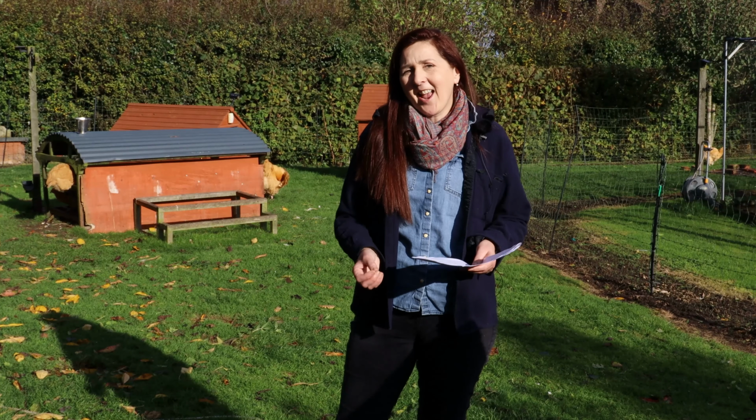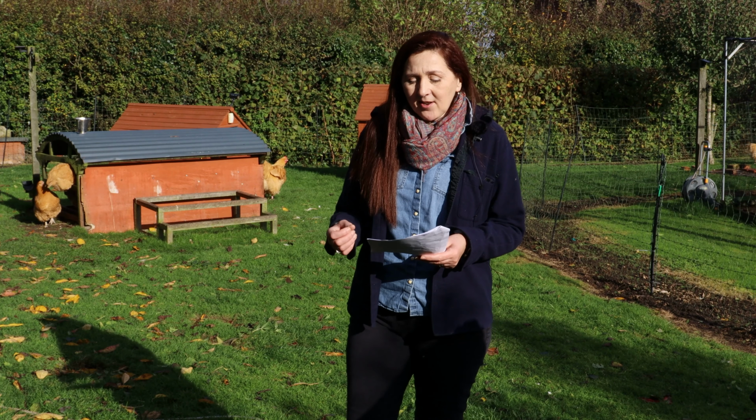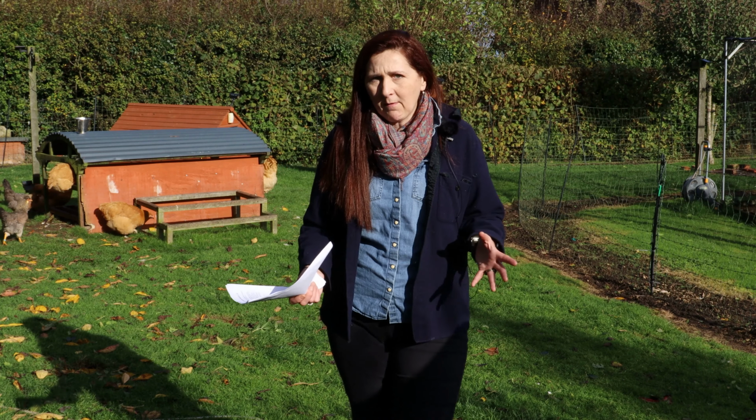Item 3 on the list I can't actually demonstrate to you because it requires that ducks and geese should not be kept in the same pen or building as other poultry species. We only have chickens, we don't have ducks, we don't have geese. But if you do have all three species and you keep them together, you will need to find an alternative housing for the ducks, for the geese, and you will need to put some kind of fencing or barrier up in your free range area.